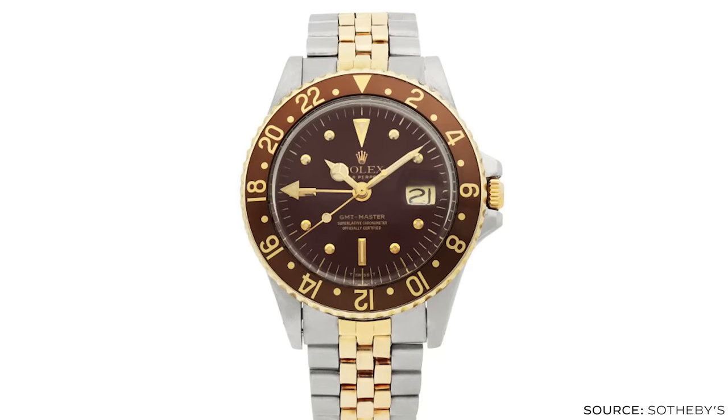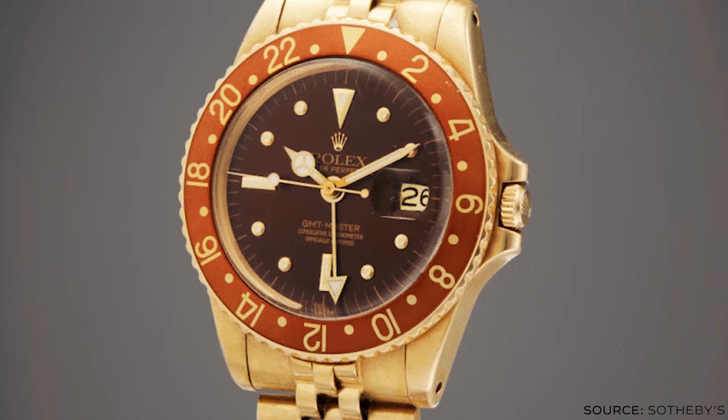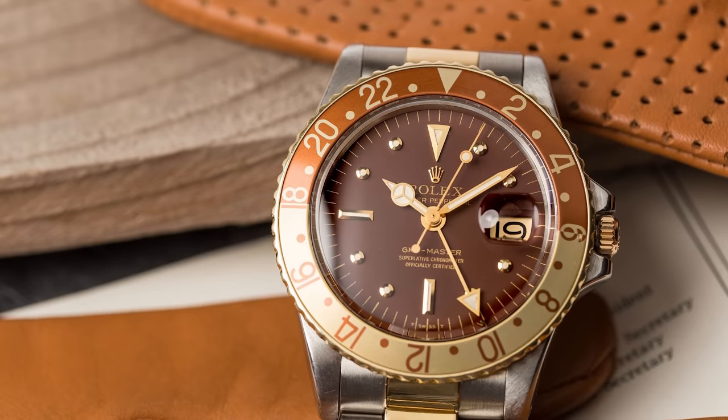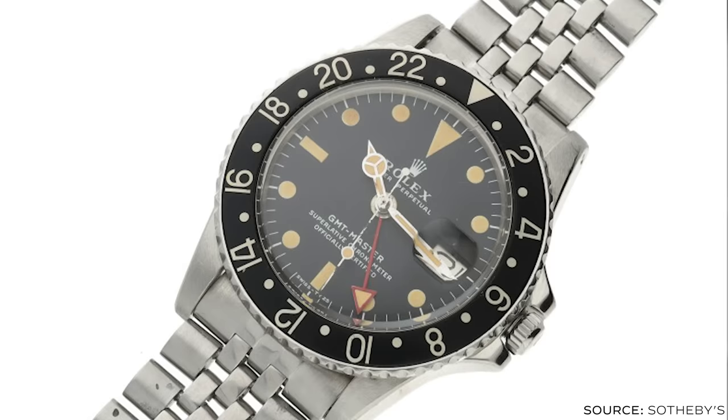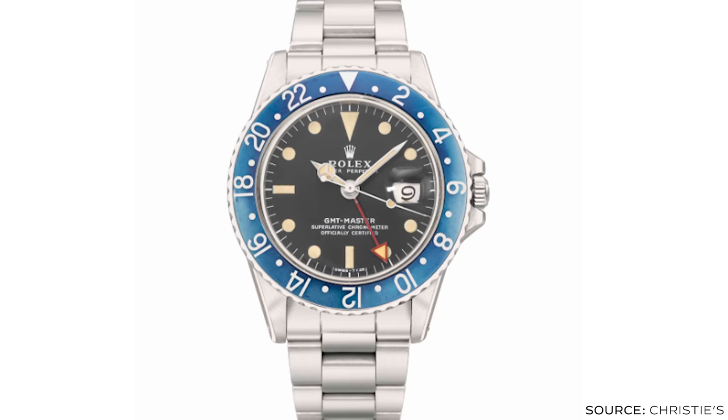And in the later Apollo program, a GMT did fly to the moon, so you can claim that it is a legitimate space watch. So the 1675 has that feather in its cap. There was also a lot of variety. We saw the first two-tone after the mid-60s, and the first gold GMT-Master got crown guards. We started seeing different bezel variants in the 1970s. We got the hybrid with the root beer. We got the first black bezel in the early 1970s. And then the somewhat controversial blueberry in the late 70s.